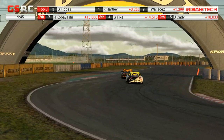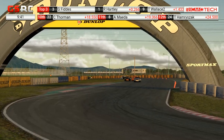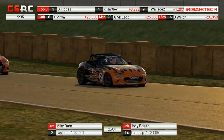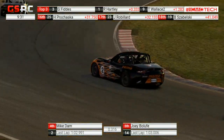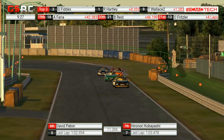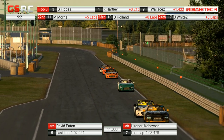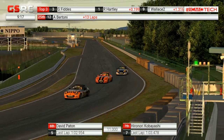We got a battle in the top group. That's Boulafay on the outside trying to make a move as Mike Dam now has the preferred line and he's going to get it done. Dam moves up into fourth. Oh, Paton smelled blood, and drivers try to take advantage as soon as something erupts. But that contact this time did not happen like we saw at the very first corner between our leaders. Boulafay held onto it. That was beautiful on his part.